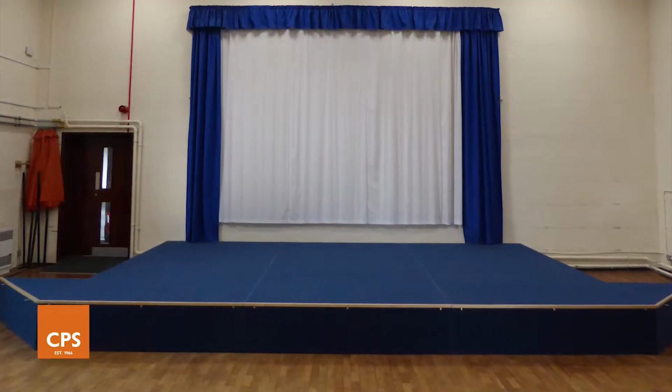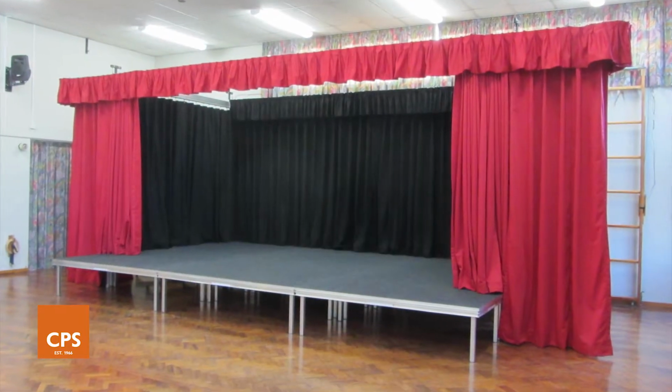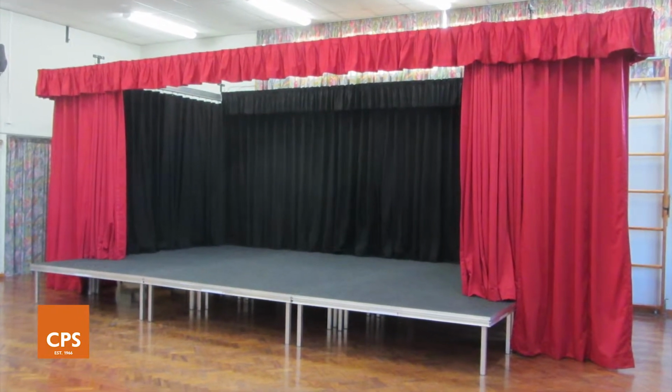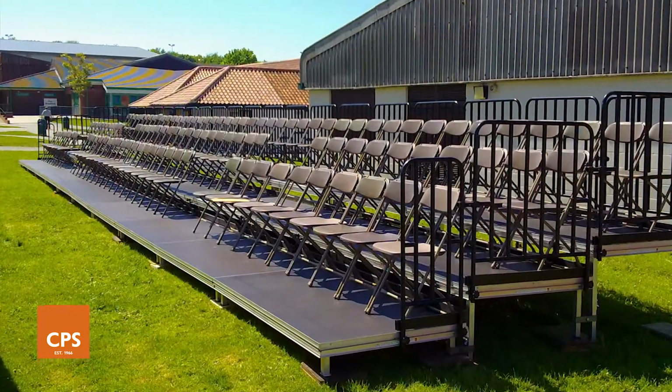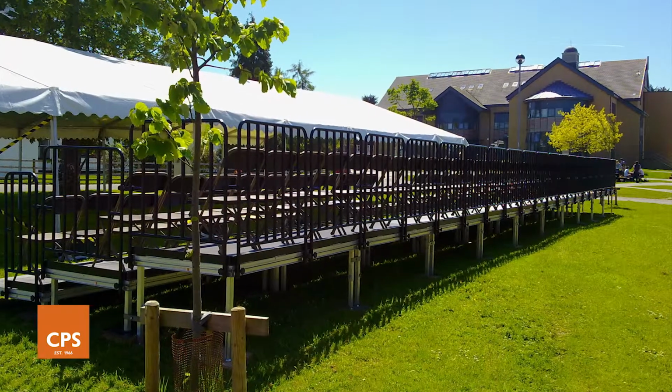Our school staging platforms are compact when stored, and a complete stage of up to 40 metres squared can be stored in just 2 metres squared of floor space. The staging can also be used for outdoor activities and events such as creating a tiered seating arrangement for your school sports day.